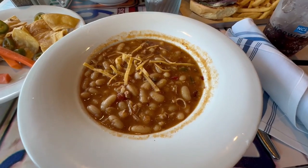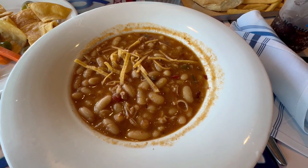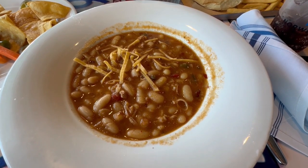My other thing I had was the white chicken chili. Is that what it's called in there? The white bean chicken chili. It was good. I was wanting some soup, and I love chicken chili.